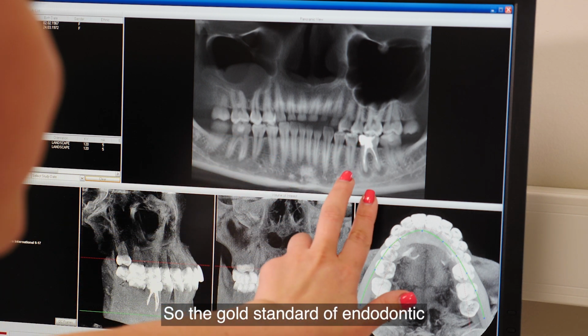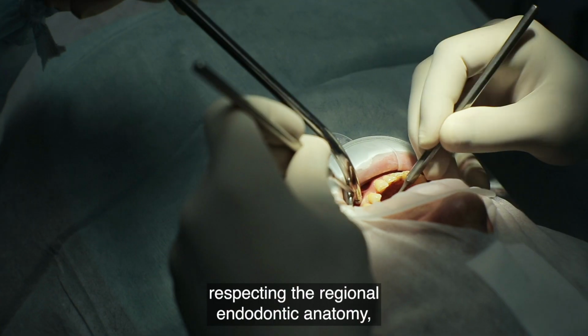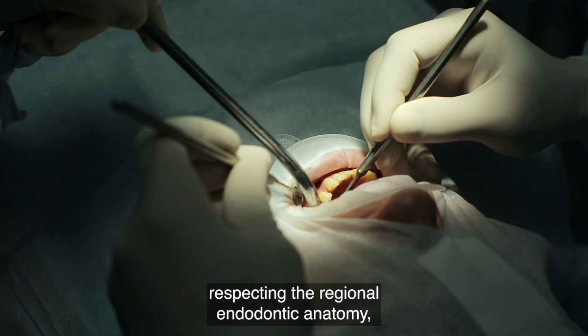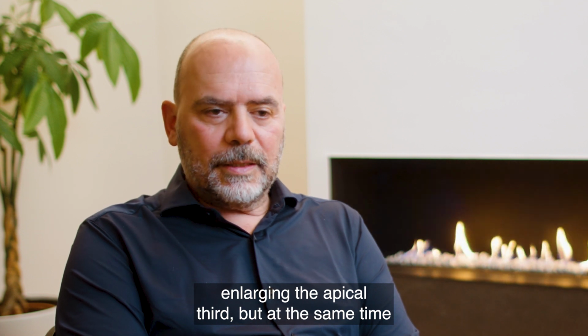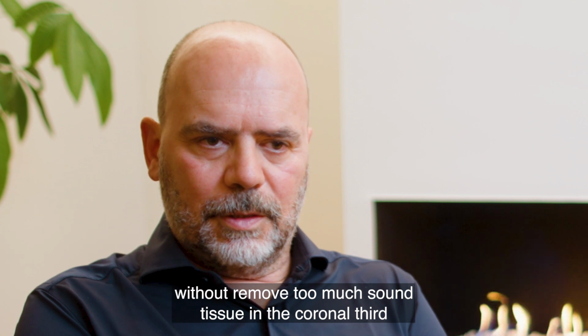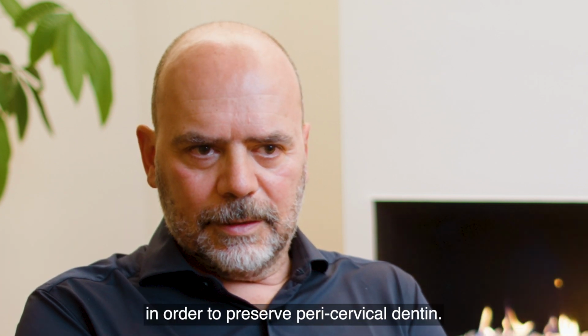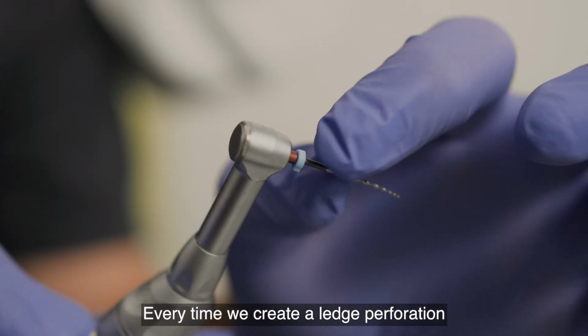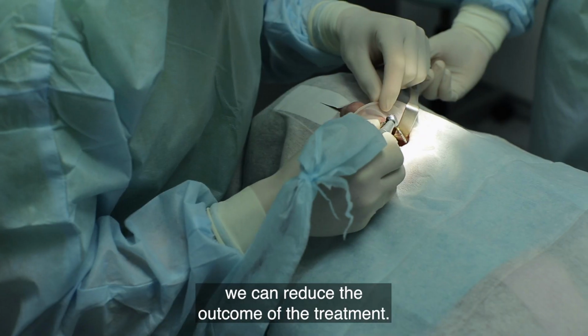So the gold standard of endodontics is to properly shape the canal, respecting the original endodontic anatomy, enlarging the apical third, but at the same time without removing too much sound tissue in the coronal third, in order to preserve pericervical dentin. Every time we create a ledge or perforation, we can reduce the outcome of the treatment.